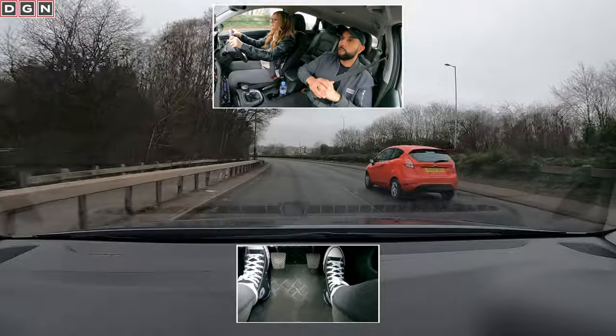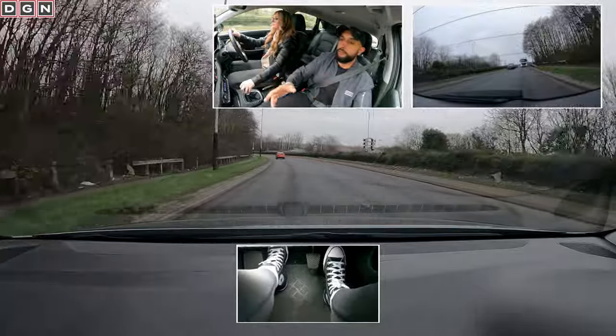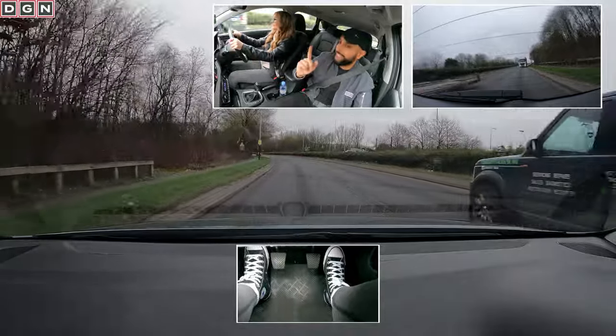Round, okay. Let's build up our speed a little bit now. Look at your mirrors. What would happen if you just swung into that lane now? I'd end up whacking into that. Exactly. Same on the roundabout.